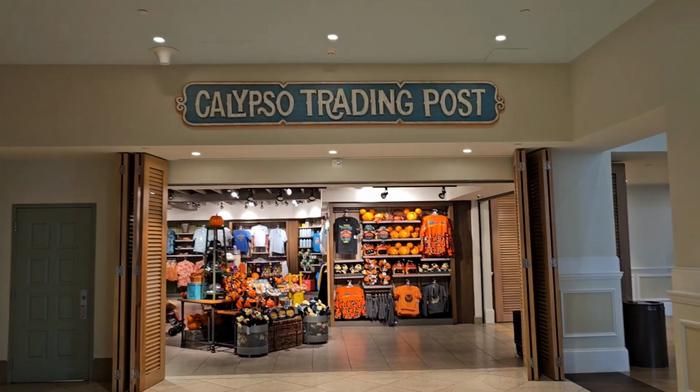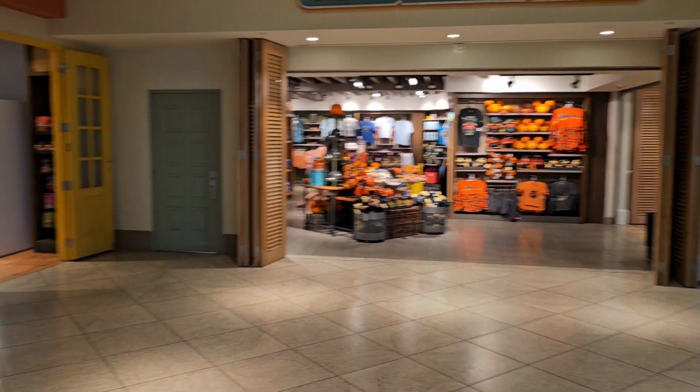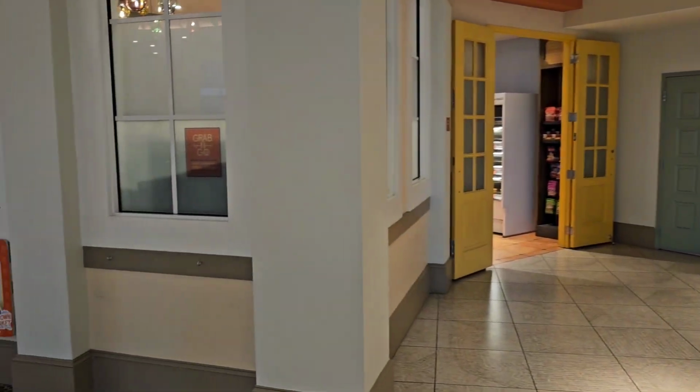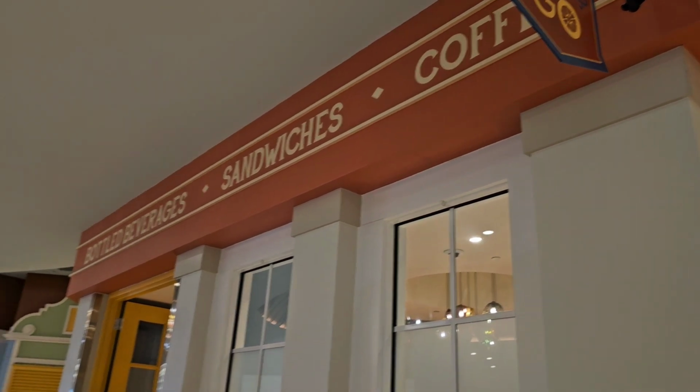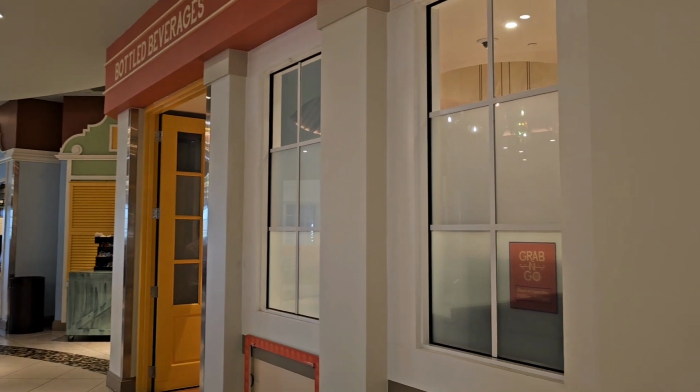Over here we have the Calypso Trading Post, their store here at Caribbean Beach Resort. Got some grab and go here. Got coffee up here. Oh, it seems like a lot of different selections. We're gonna walk around for a minute and check it out.